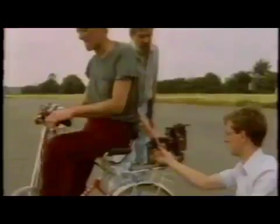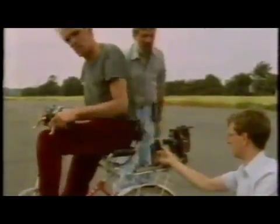Keep an eye on the figures. The top one is the speed, the other is the time. 2, 1, go.